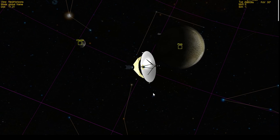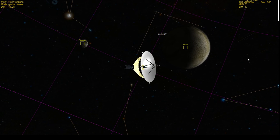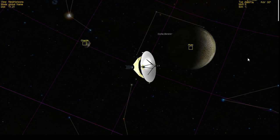So we are almost at closest approach. You can tell the imperfectness of the sphere because in the computer it's kind of loading pixel by pixel. It'd be nice if they did a flyby by daytime. Sucks that they have to do it by nighttime. This is closest approach. Yay! That's our closest approach to Pluto.